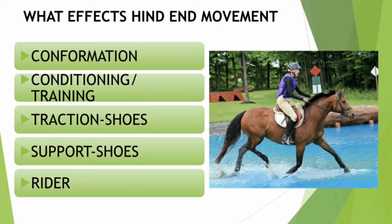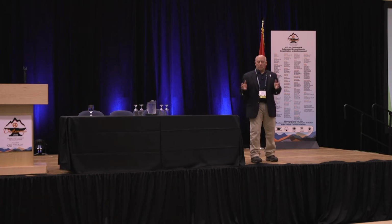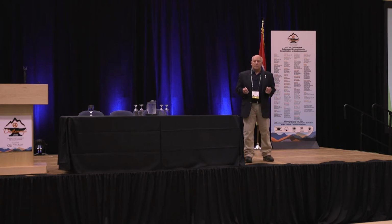Next. So what affects hind end movement? A lot of things affect it. Conformation is one. Conditioning and training of the horse. A horse that's fit is going to move a bit differently than a horse that's not fit. Traction, how we put the shoes, traction devices is going to affect this. How much slide, how much slip, how much grip. Support, we talk about putting metal where the foot is and needs to be. And the rider has a huge effect.